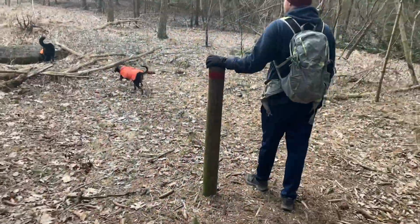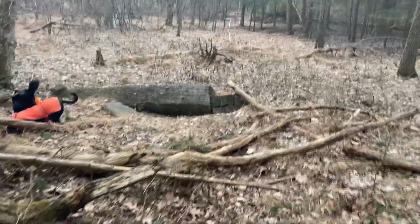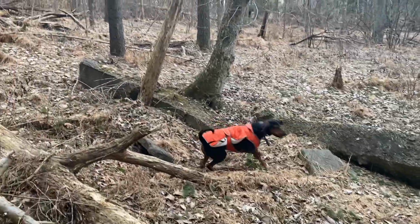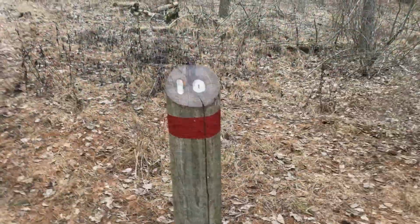Here's 13. This is the infirmary, doctor's house. See the remains of it here. It's just a sunken in depression, some concrete slabs. So we're walking on this line path and you can actually see where they laid rocks on either side of it. So number 10, it's the locking mechanism for compound 1.